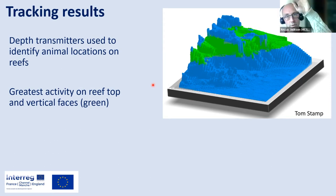It wasn't going right at the top of the rocks. It wasn't going right down in the deeper water. So we can start to understand that there are really specific, not necessarily requirements, but choices made by the animals about where they're going to be. And again, that has to be really valuable information if we're going to protect, manage the fishery, conserve, understand these species. We need to have this sort of information. So it's super, super valuable.